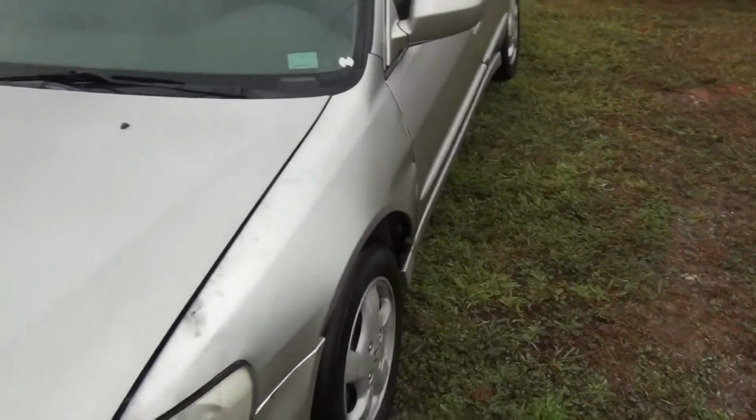Now for this car, he was asking $700. But the thing is, it's a 1999 Honda Accord, and it has 230 something thousand miles on it. You don't pay $700 for something like that. Now, when I send them a message, a lot of you guys are going to be like, oh, you lowballed him. No, I didn't. I sent him a message for $200. Maybe I lowballed him, but yeah, I sent him a message for $200.